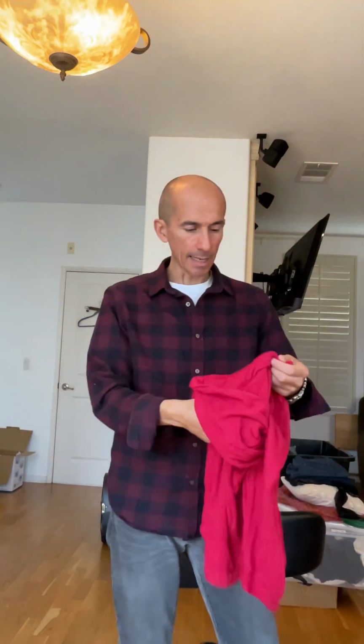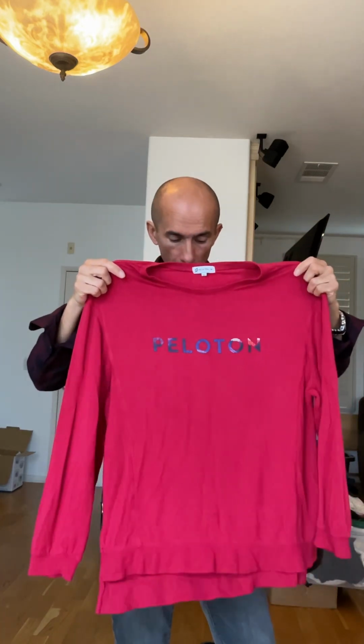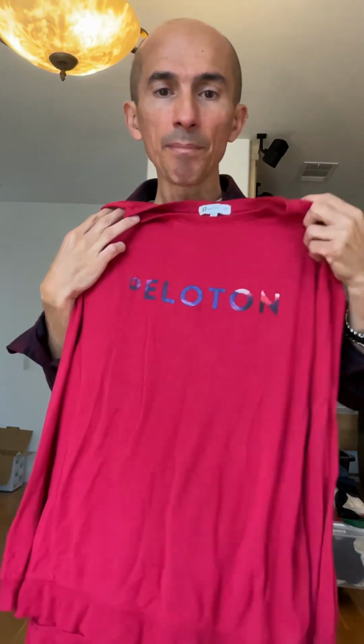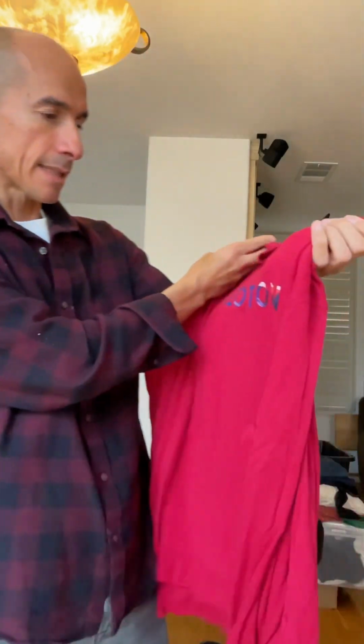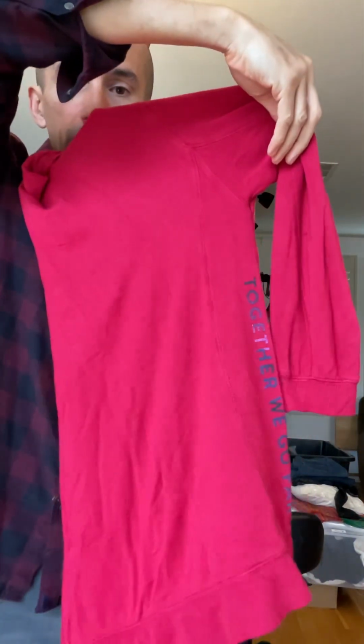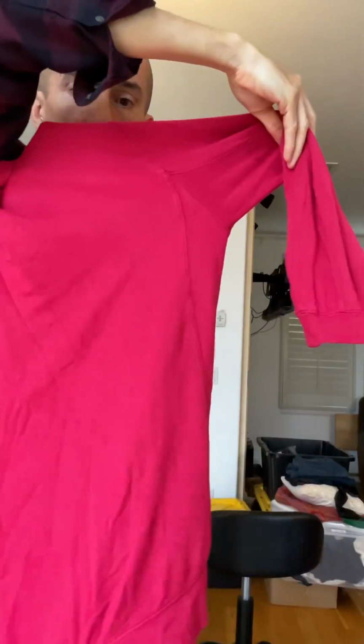This item I'm kind of excited about because Peloton does command pretty good money, and there's demand for it. The color and a couple of other things are really going for this one. First of all, being red does command some money. It also has other things like the logo. It's a pretty good size, nice and colorful. It also has this saying stamped on the side, as you can see. What does it say? Together we go far. It's right on the side right there.